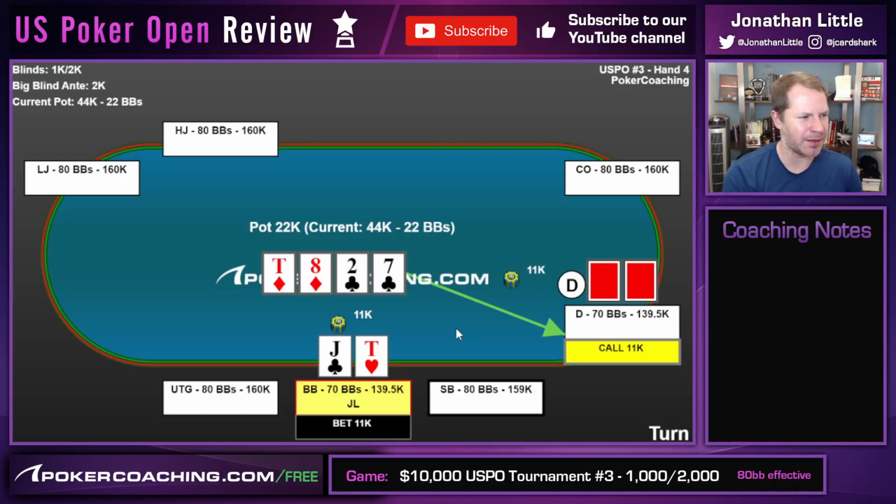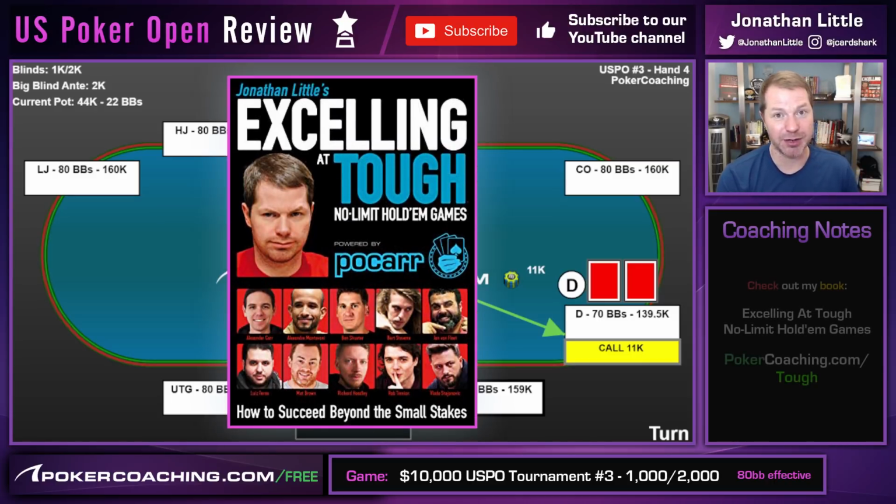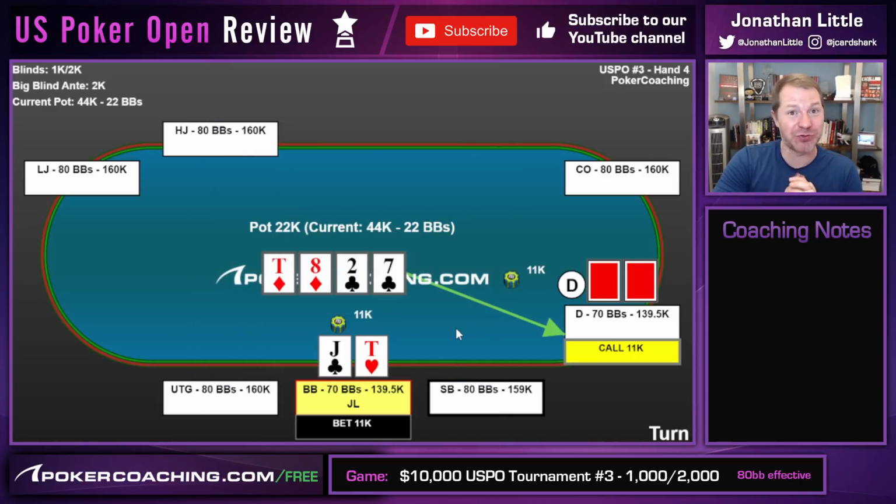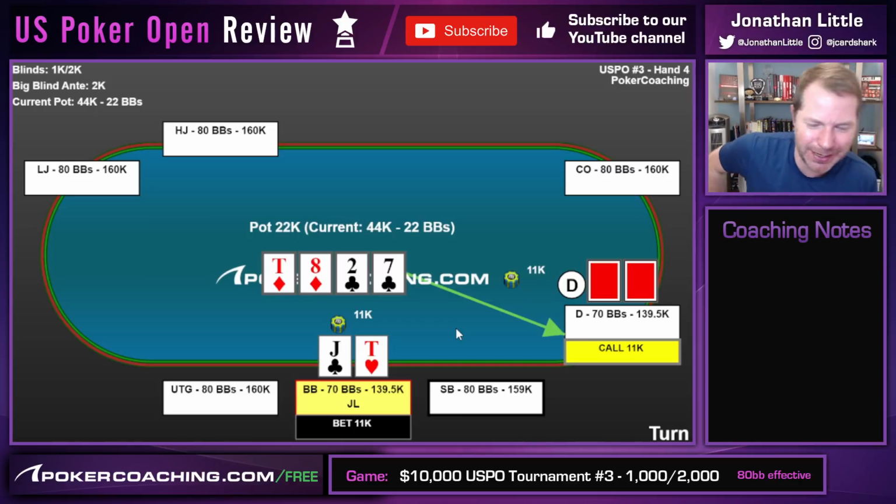We discussed this concept in one of my books, a collaborative book, Excelling at Tough No-Limit Hold'em Games. And this play goes horribly wrong if your opponent raises adequately from a GTO point of view. And you're going to find hands like queens just raises and plays for stacks in this scenario. Does the opponent do that? I don't know. Most people don't.